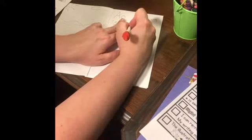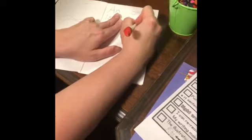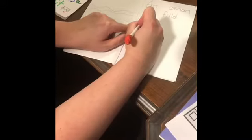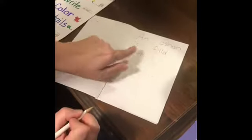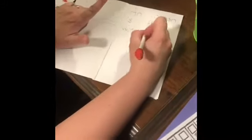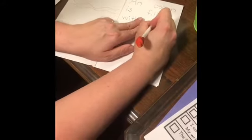Filled. And a good reader always goes back and rereads what they wrote. An ocean is filled with. What makes that sound, friends? Thumb, TH, with. An ocean is filled with salt water. I need my finger space, and I should have done that. Salt. Oops, it looks like I'm not going to have enough space here. So I'm going to have to come down. Water.